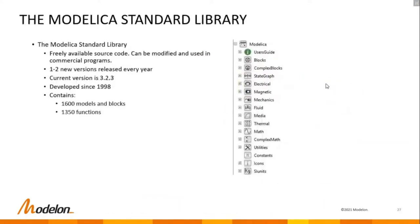Okay. So since we talked about Modelica as a language, should we need to type the language in every possible case? No, it's not required. There are building blocks already. There are free building blocks provided by the Modelica Association itself. It's called the Modelica Standard Library, which covers almost the entire possible engineering domains. For example, electrical domain, magnetic domain, mechanics, fluid, media, thermal, etc. These have plenty of building blocks, and you can simply drag and drop the blocks and connect them together. You can create a system model.